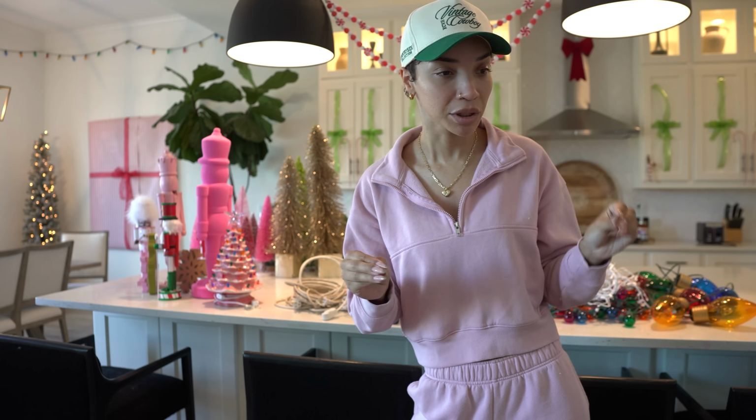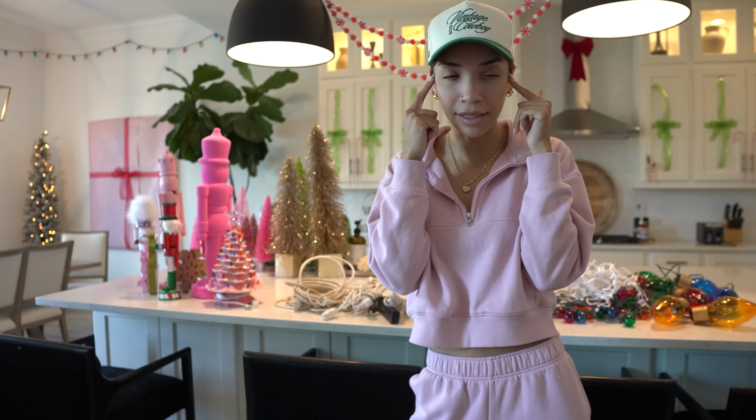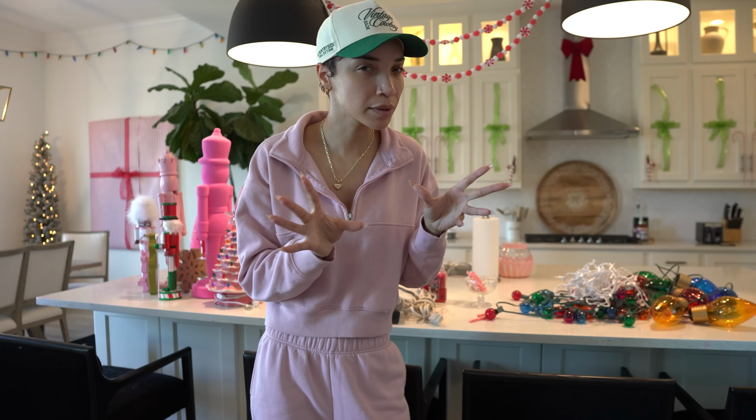I keep saying this, but I really want to do the gingerbread Candyland theme again next Christmas. So I have a lot of stuff that I know I'm gonna want to use for that. So I want it to be easily accessible when it comes time to access it. Because honestly, the last time we put away the Christmas stuff, we didn't put it away super nicely. So I'm trying to do it better this time.